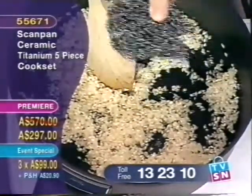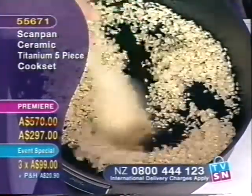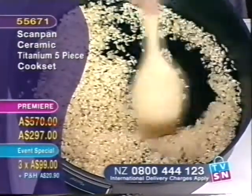If something's really stuck on there, you can use this. I know it sounds crazy, and some people, even though they've got their Scanpan, still won't use it. You can, not a problem at all.